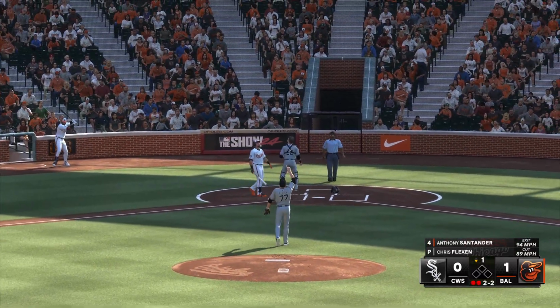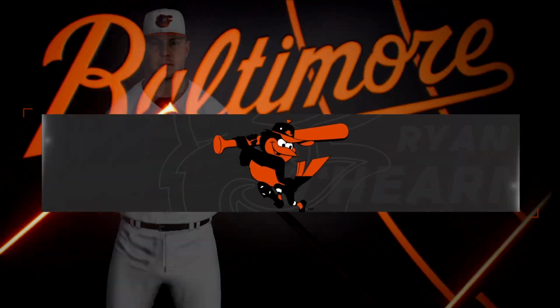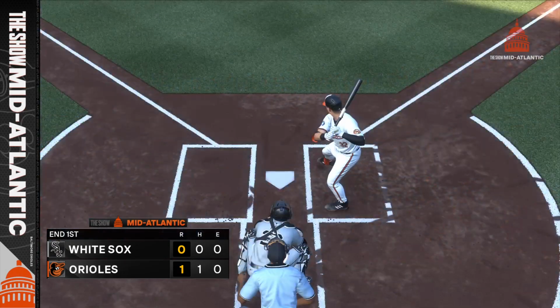Swing and a pop-up. Foul territory for the catcher. Makes the catch, inning over. Solo homer brings in one for Baltimore. It's now a 1-0 ball game. You're watching Major League Baseball.